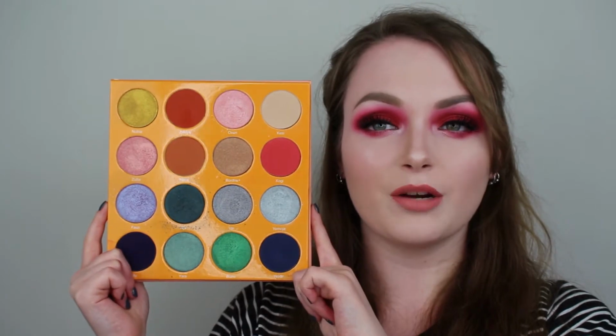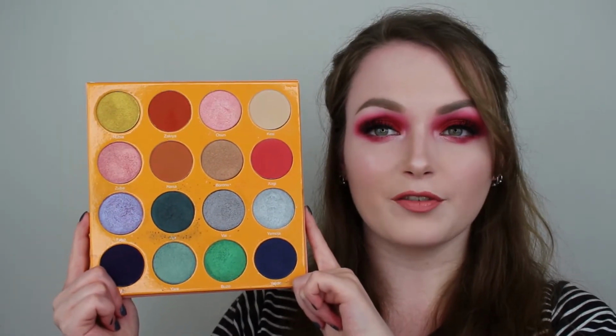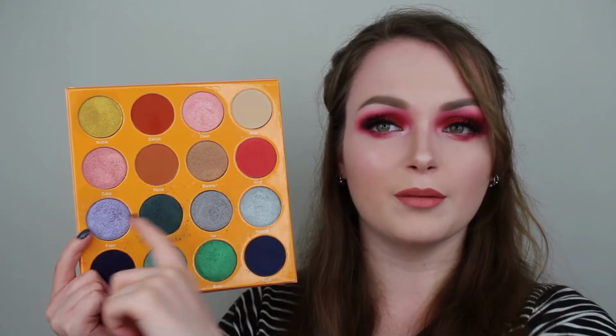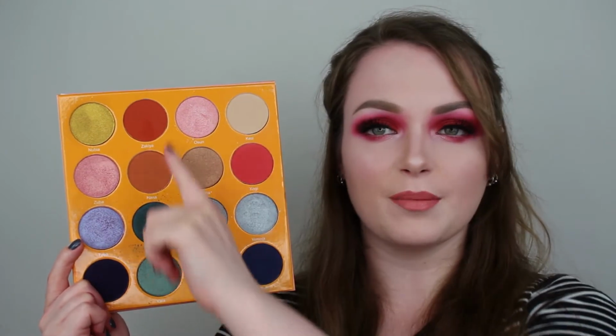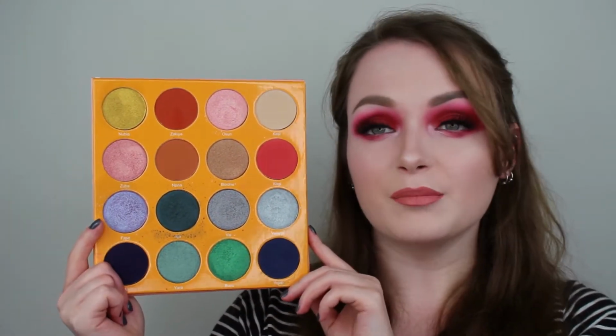The last palette I'm going to share with you from Juvia's Place is called the Magic palette. I absolutely love this palette. It's a little bit more on the cool tone side in my opinion, especially with this bottom row right in here. And some of these shades up in here seem just a tad more cool tone than the other palettes that I own. I'm going to be completely honest with you guys.